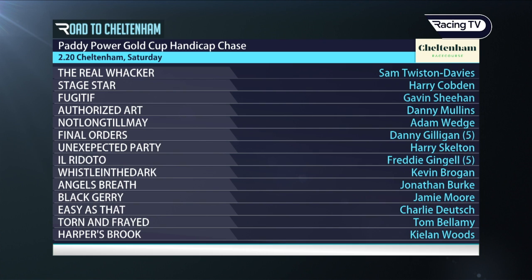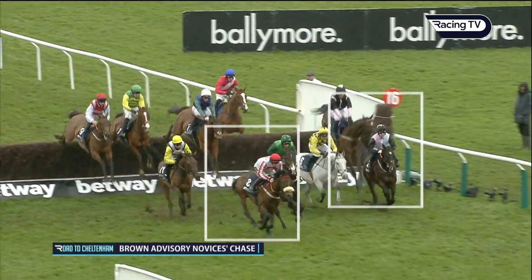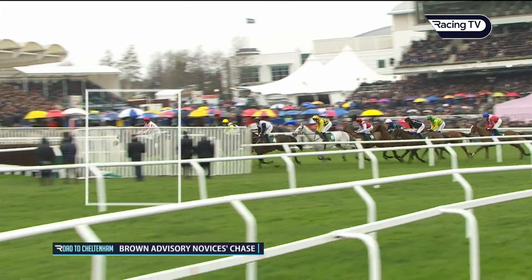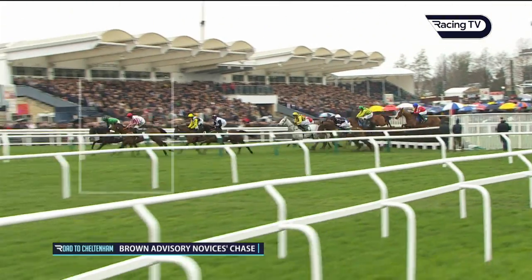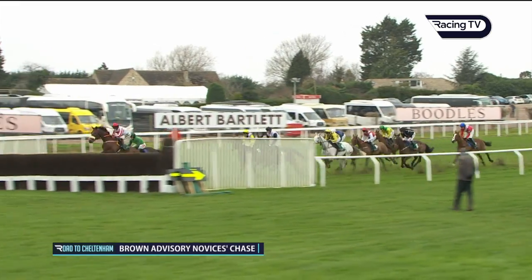So let's have a look at the Brown Advisory. I've already mentioned it in passing in saying that the key difference, I think, between Gerri Colombe and the Real Whacker was the Real Whacker attacked every fence and Gerri Colombe was just a bit static. Everywhere. That's probably his slowest jump. Brown jumped up by him at the second. Third fence, he's really good at it.